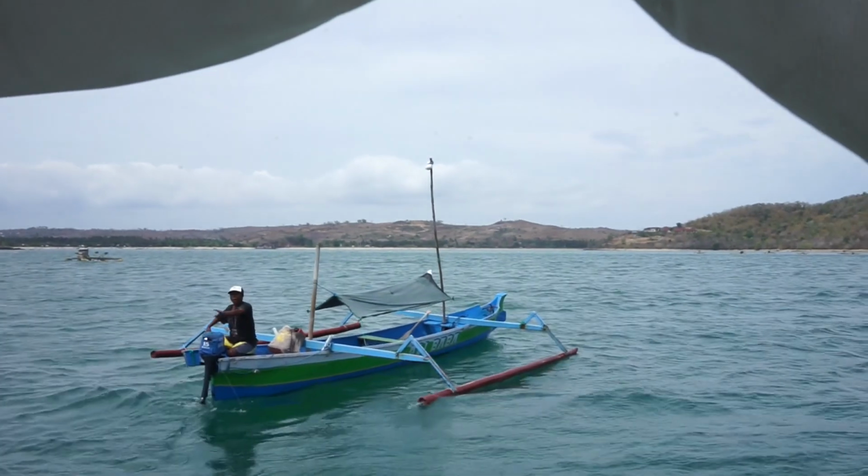We made it, we anchored, we didn't hit anything. This guy came flying out here on his little boat and he started demanding money from us, which put us off him a little bit.